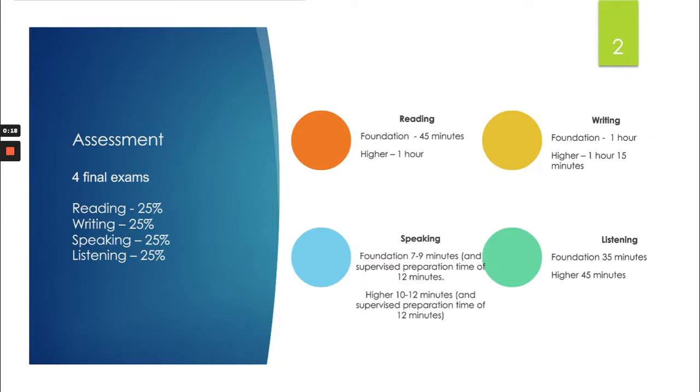Students sit listening, reading, writing, and speaking exams, all of which have an equal weighting of 25%. The listening paper is a written exam, 35 minutes foundation tier, 45 minutes higher tier. The speaking exam is a non-exam assessment. These exams take place in school by MFL teachers, and the recordings are assessed formally by the AQA examiners.